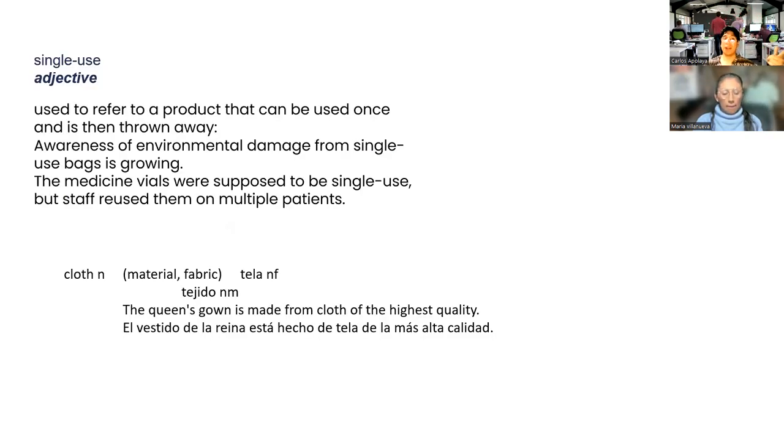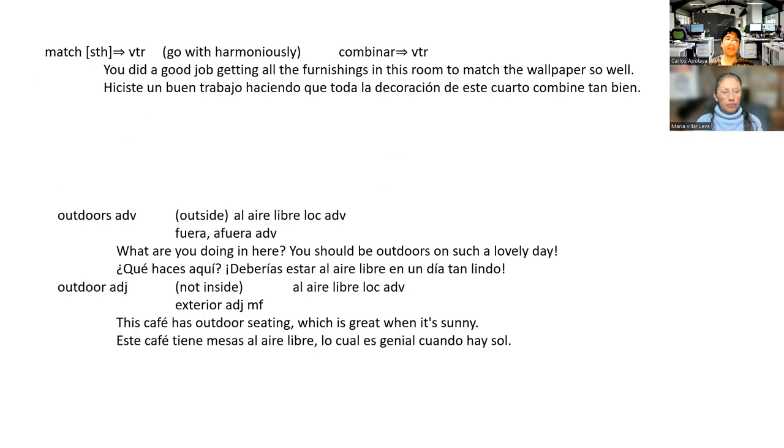Then you have adjective. This is single use. You use once, single use, que se usa una sola vez. Cloth, tela. For example, I need cloth, necesito tela, because I sell cloth to the factory. Much, que combina, combinar. Outdoor, fuera, indoor, dentro. Outdoor activities, actividades afuera, en el campo, al aire libre. Indoor activities, actividades dentro de algún lugar. My question, you play soccer outdoors or indoors? Indoors, dentro. Outdoors, al aire libre.